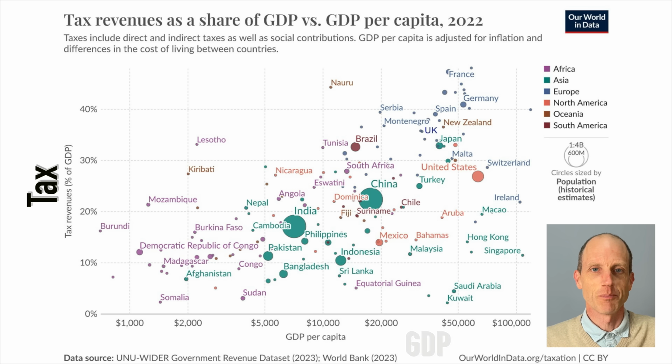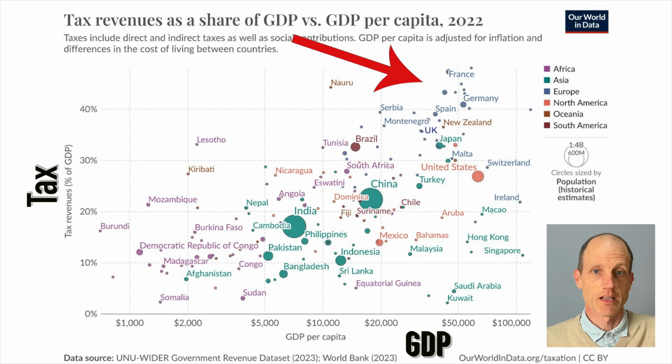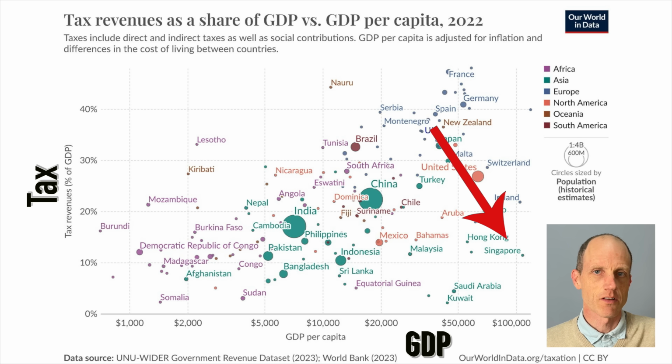But first, here's a graph which shows the relationship between tax rates and GDP per capita. You can see there's an inverse relationship, with higher tax levels generally associated with better living standards. France, Denmark and Scandinavia, countries with the highest tax, have also the highest living standards. Poorer countries generally have lower tax rates. Now there are exceptions. Saudi Arabia and Kuwait get so much money from oil they don't need to tax.